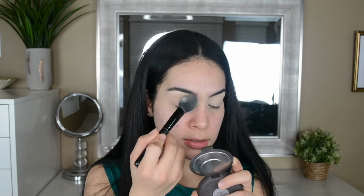Tap away any of the creasing, and now I'm gonna go in and set. For that, I use the Laura Mercier translucent powder. This is my favorite translucent powder. I'm going to take the translucent powder on an e.l.f. blush brush and just set my eyelids.